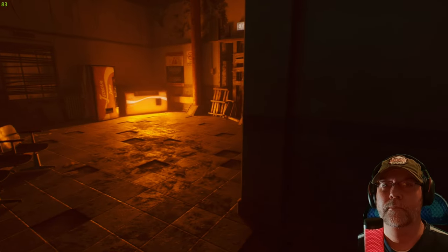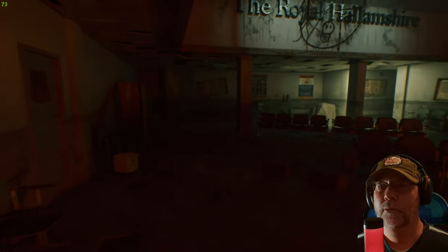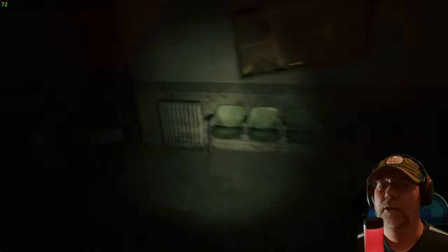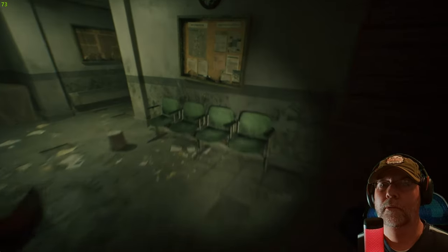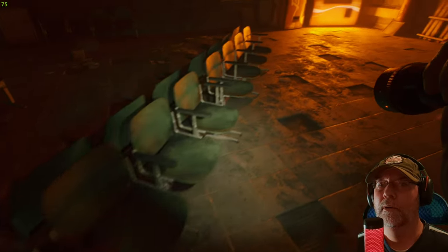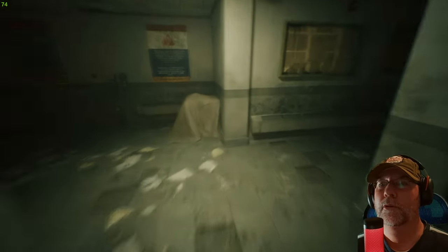What's that? Ground flashing. That's what we got over here. Through this, right? And open this door here, so we gotta do some stuff. Holy crud. I need some batteries. Maybe something in the chairs? Come on, man. Some batteries, please. Oh. No batteries. Flammable. Okay. Light off. Guess we move.